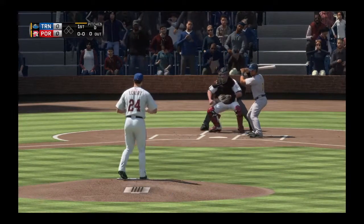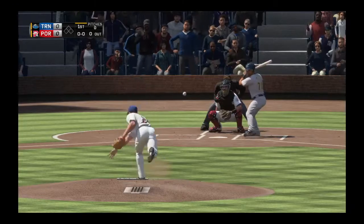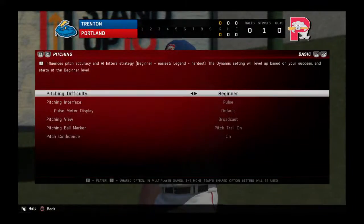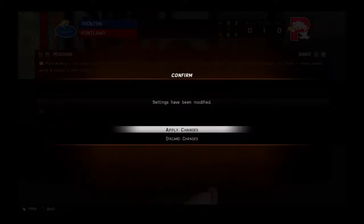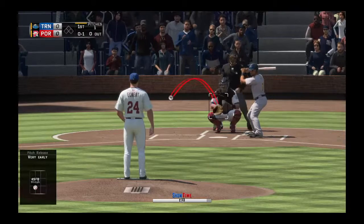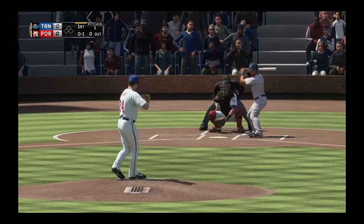Rico Noel heads for the box, ready to lead this one off today. Underway at the ballpark this afternoon as the first pitch is in there for strike one. EK, as we take a look at our home 9 as they take the field here this afternoon, they've been in a nice little groove, winning 3 of their last 4 games.